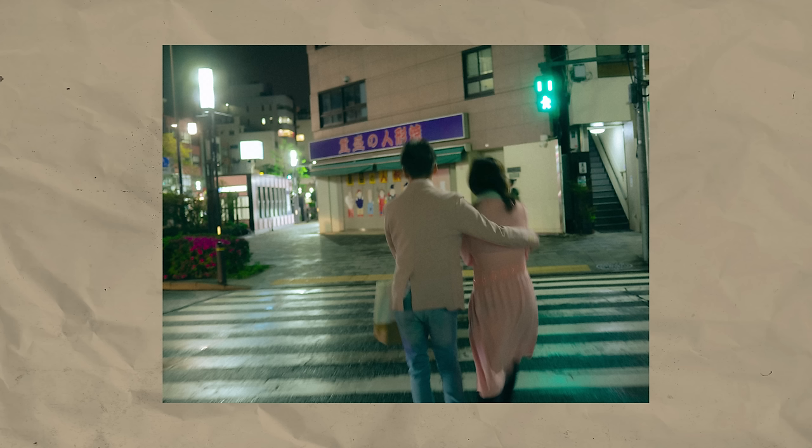Like the shaky night out atmosphere again. Surely having these two from the front would have been more engaging, but I like it nevertheless.